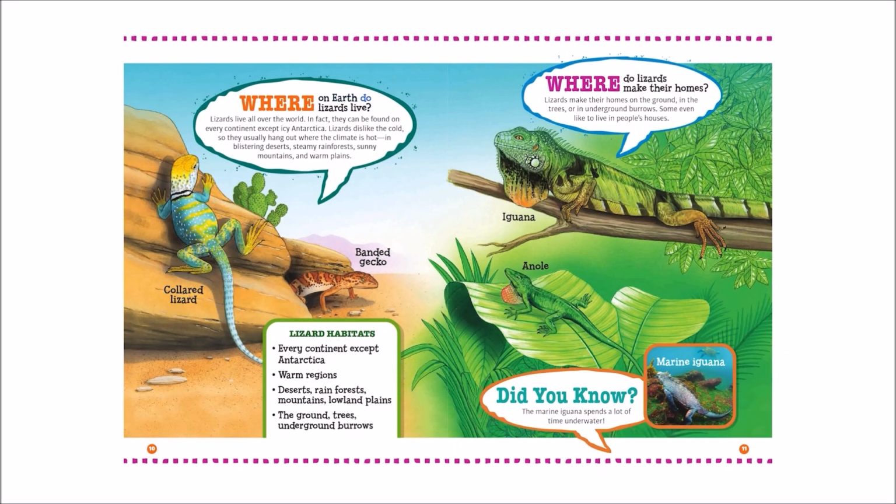Where on earth do lizards live? Lizards live all over the world. In fact, they can be found on every continent except icy Antarctica. Lizards dislike the cold, so they usually hang out where the climate is hot, in blistering deserts, steamy rainforests, sunny mountains, and warm plains. Banded gecko.